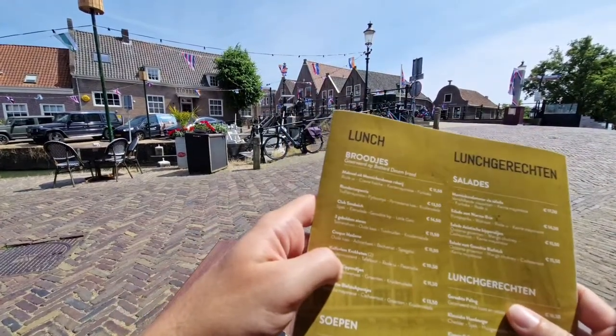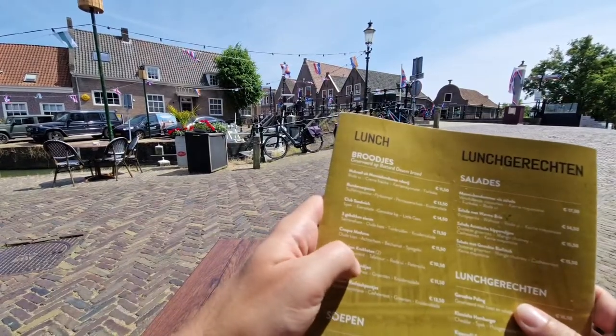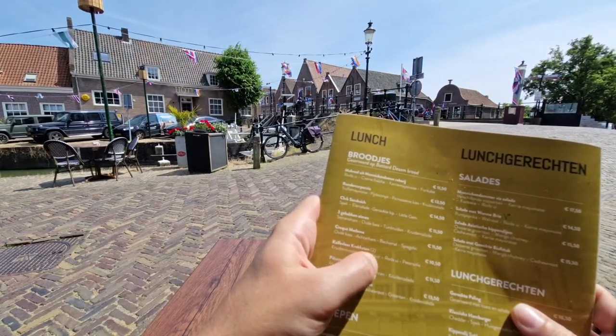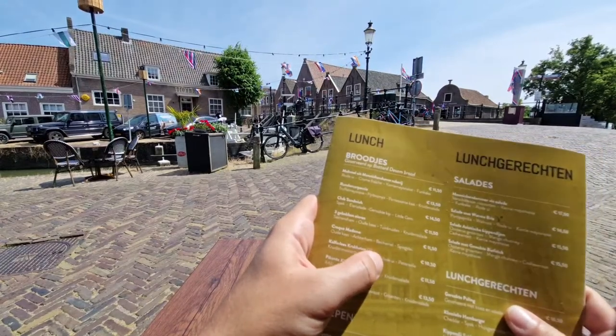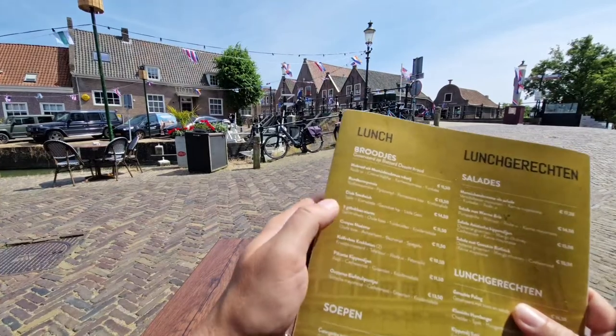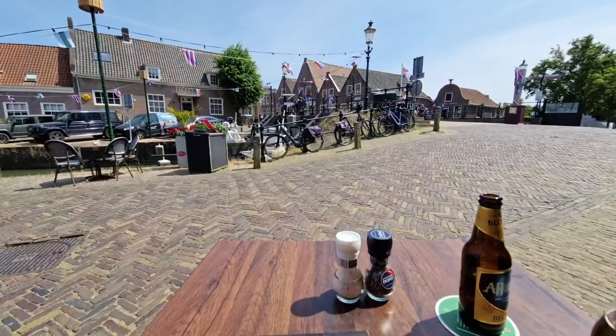Croquette, one of the cheapest ones is croquette. Two croquettes is 10 euro and 50 cents. Herbal mustard, table salt, I think, zoo, red onion, and petersilie. What was petersilie? I think it's the same. Anyway, that's the menu briefly.